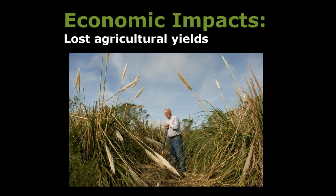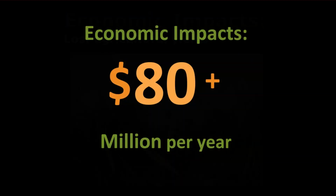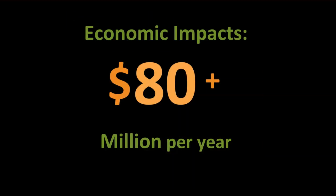Invasive plants are also a problem in agriculture. When invasive plants grow in cropland, they are considered weeds. As the top agricultural state in the country, a lot of money is spent controlling those weeds, which result in lost agricultural yields and lowered land values. Altogether, invasive plants like these cost California over $80 million a year monitoring, mapping, controlling, and removing these invasive plants.